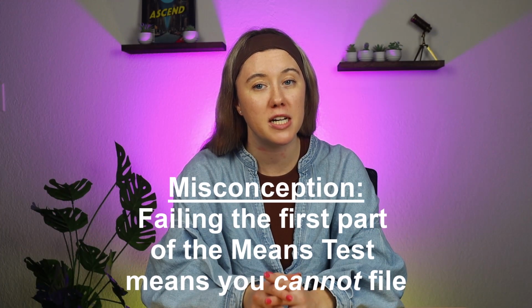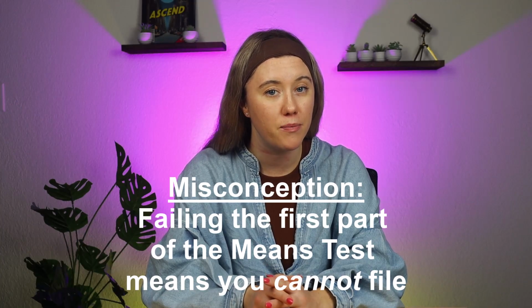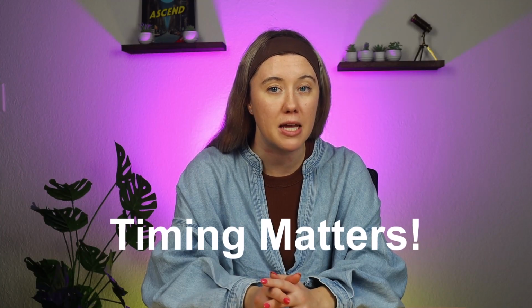Another misconception is that failing the first part of the means test means that you cannot file. If your income is above the median, it just means you need to go through the second part of the test, which may still show you qualify based on necessary expenses. And finally, a lot of people do not realize how much timing can matter. If you recently had a drop of income, waiting a couple months before filing may make a difference in those calculations.